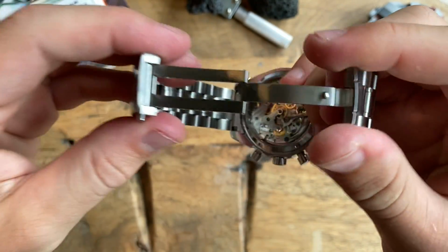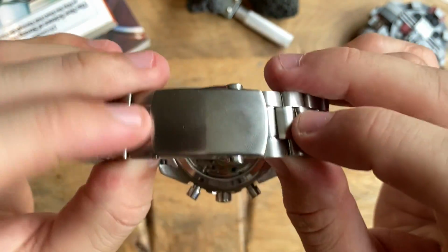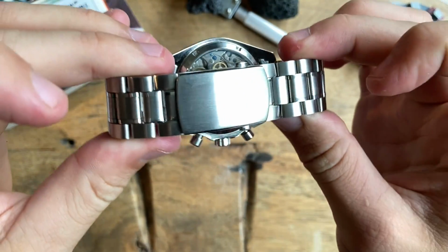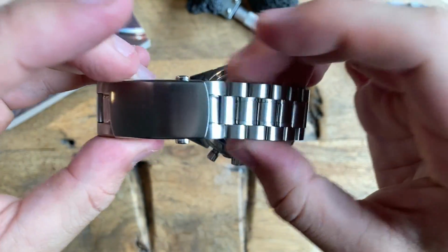The buckle is well machined and I've had no problems with it, and features double pusher release. It is, however, unfortunately unsigned, and I would have liked to have seen Phylida sign this. The clasp is flush with the bracelet, which is 20mm thick and features no taper.